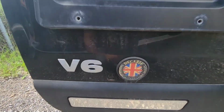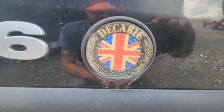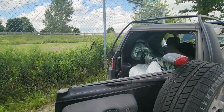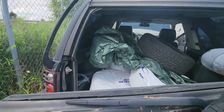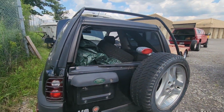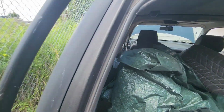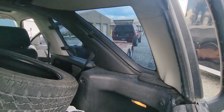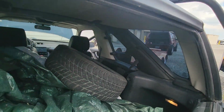Ooh, what's this? It's got the Union Jack. It's definitely proudly representing that. All right, guys, ready for the beach. Back glass down. This is pretty cool, actually. I wonder how hard it is to pull the roof off. I won't do it now, obviously, but if I do start working on this thing, I'll definitely be taking that thing off and having some fun with it.